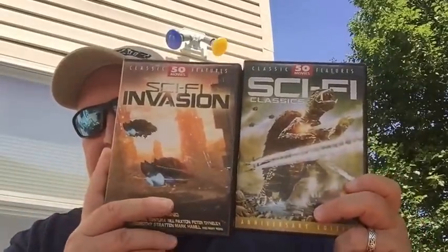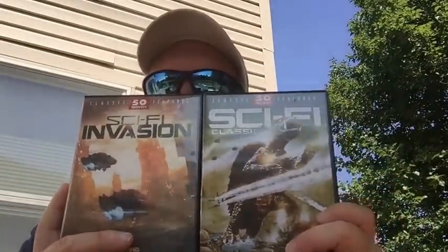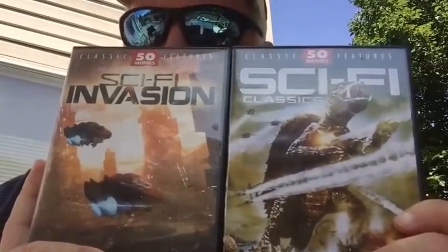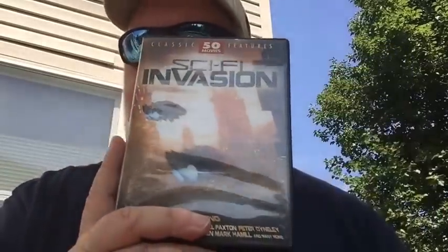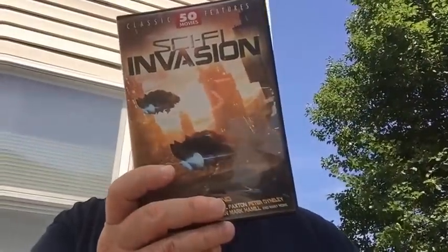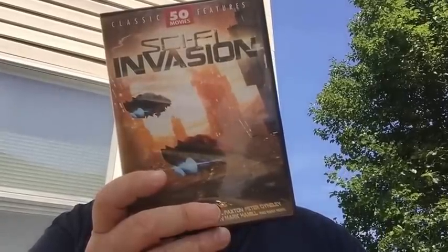Next, these two came together at Target. They were in a sleeve together, just this way with the sleeve over it. I didn't bother to bring the sleeve out, but these are two sci-fi sets, you can buy these separately too, Sci-Fi Invasion and Sci-Fi Classics. And again, the classics are going to be on here and more of the alien invasion type stuff on here, but both have got some pretty good stars here.